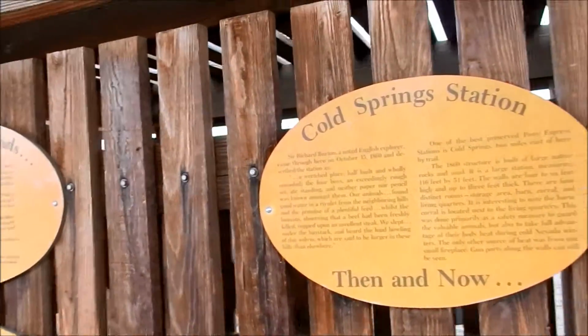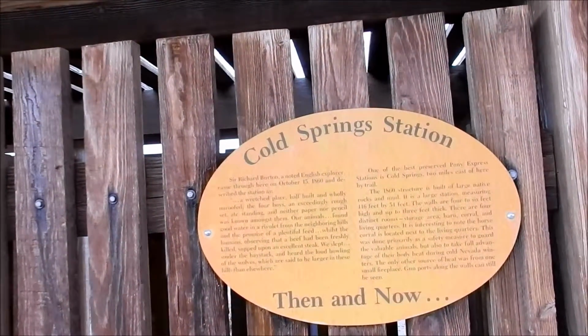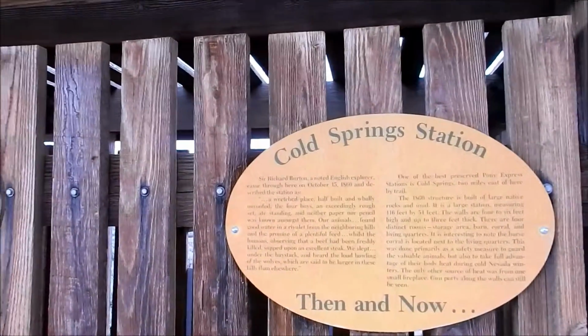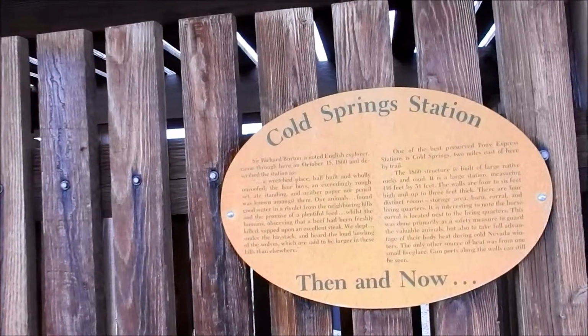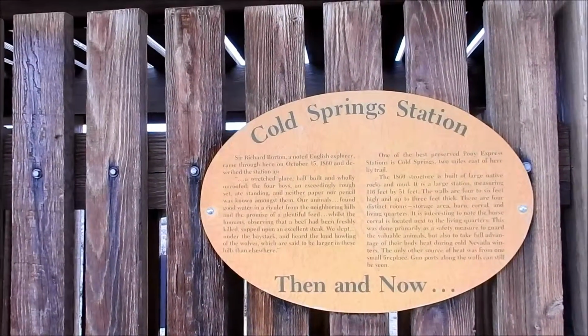Sir Richard Burton, a noted British explorer, came through here in about October 1860 and described the station as a wretched place, half built and wholly unroofed, and the four boys, an exceedingly rough set, ate standing. Neither paper nor pencil was known amongst them.